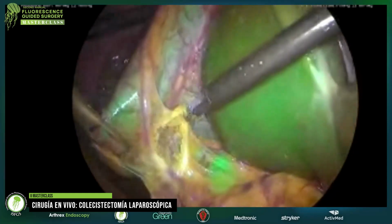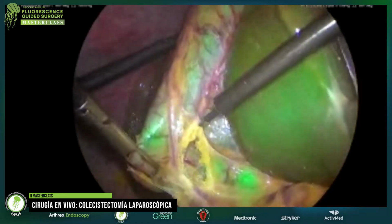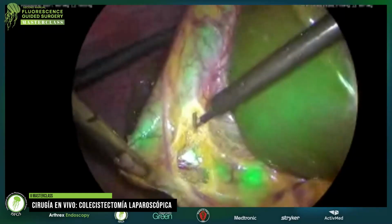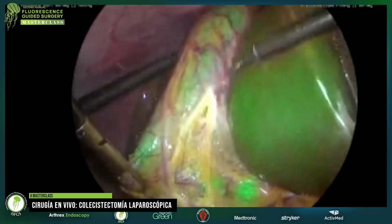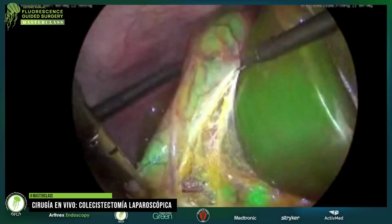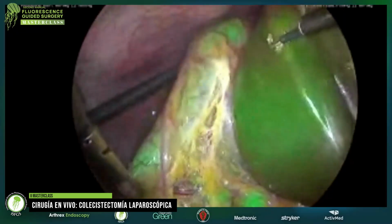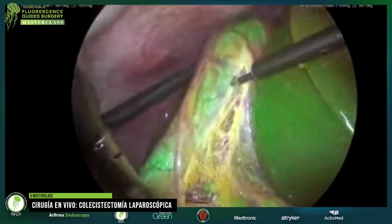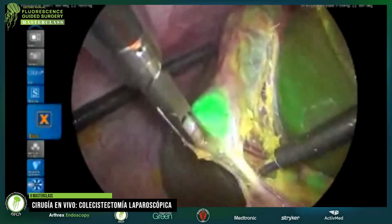This is because we administered, about 90 minutes before surgery, a very low dosage of ICG. It is about 0.011 milligram per kilogram. So in this patient, for example, we diluted the ICG vial with 40 ml of sterile water, and we injected only one. Maybe we can go in 75. We reduce a little bit the intensity.